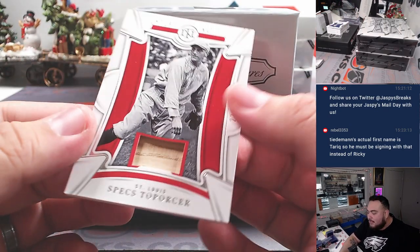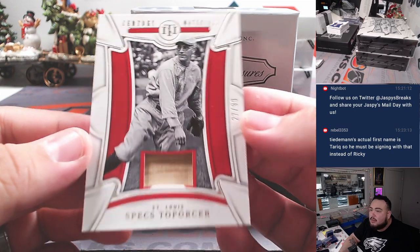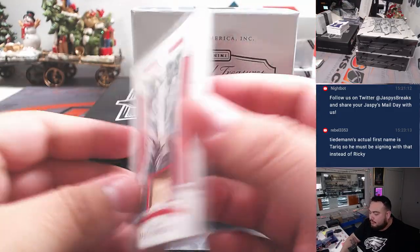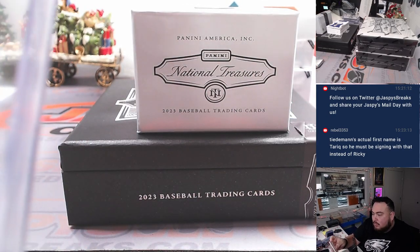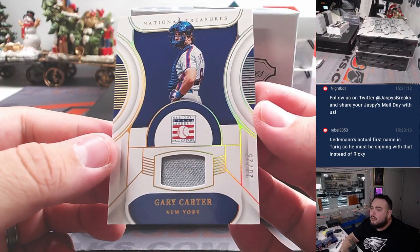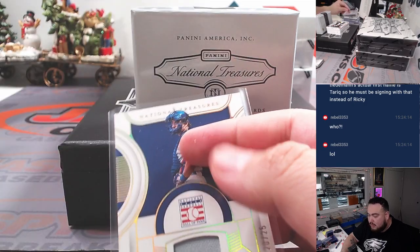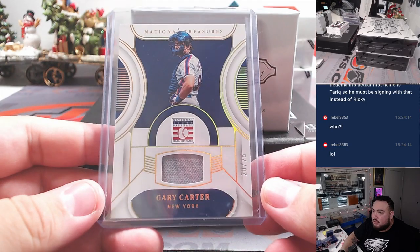Then we have a Specs for St. Louis. 21 out of 99. Topercher? Purser? Topercer? Gary Carter there for the New York Mets. Yes, this dude is an old school guy, man. Obviously, look at this guy. Gotta go way back into the archives.